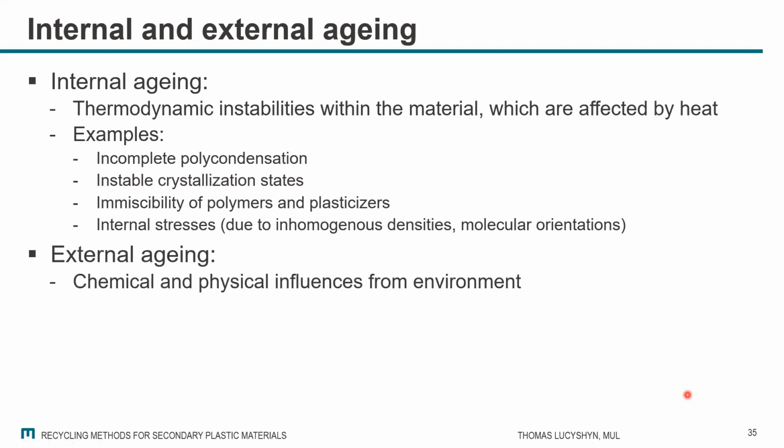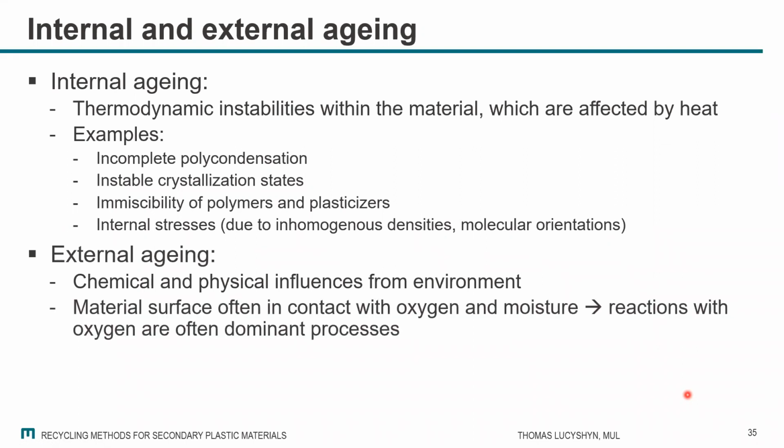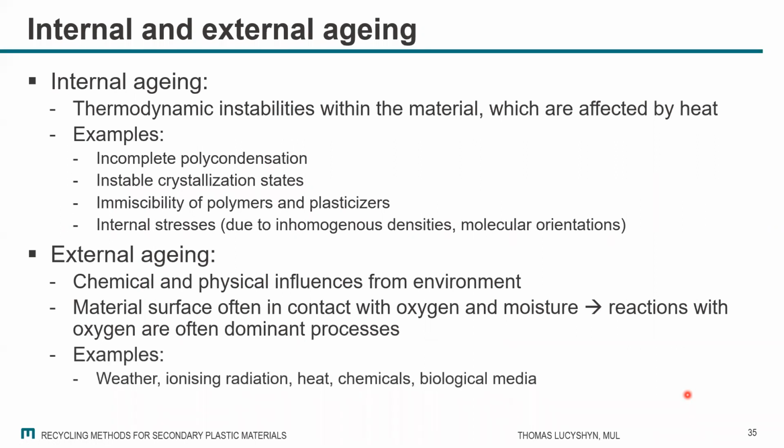It's based on chemical or physical influences from the environment, which means that typically the material surface is very often in contact with oxygen and moisture. And there are typically reactions with oxygen, and they are quite often dominant processes. So oxidation processes are a real problem for polymers. Some examples: weather in general, so temperature change, UV light, rain and so on. Ionizing radiation could be an issue, heat, chemicals, biological media which are in contact with the material. So a lot of external influences are acting on polymers and change their properties.